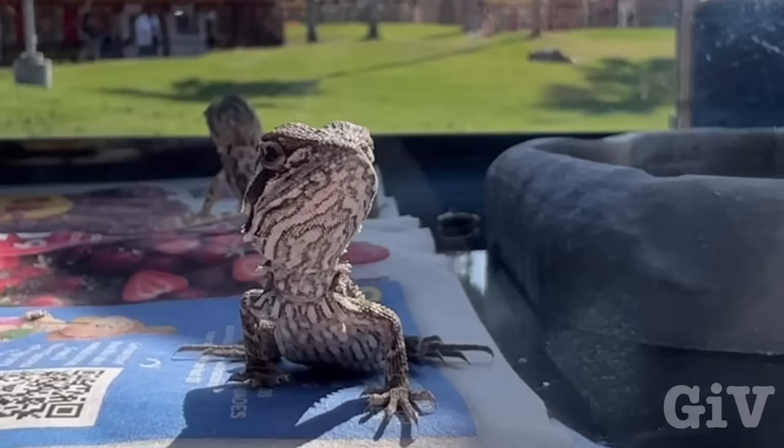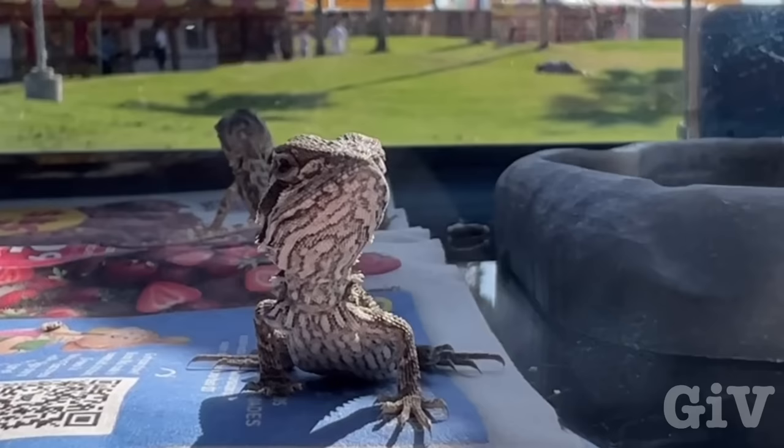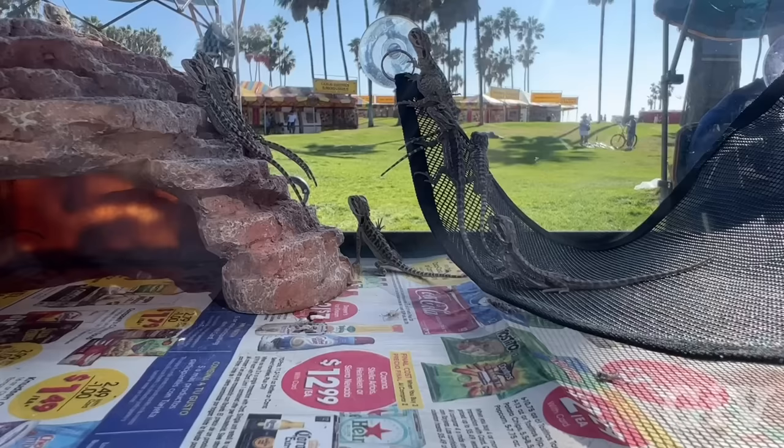Wow. What's up, buddy? How do you like Venice Beach? You love it? Love this, right? Looking at all those people, there's too much action going on for you here. This little fella is really hyper here. He wants to get outside. Look at this. He wants to run in the grass.